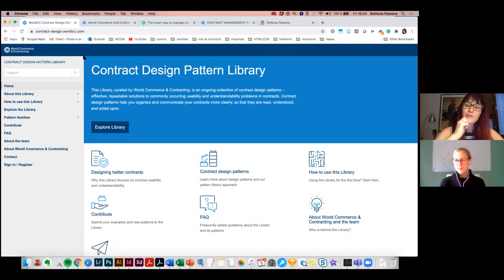There are different categories of design patterns. Some are purely about information architecture, some are about language, some are about visual, some are about tone of voice. So it's basically a big taxonomy of some of the things you can do. In addition to, you know, go and read Ken Adams' manual and get training in plain language, these are the other things you can do when you're designing documents to make them less crummy.